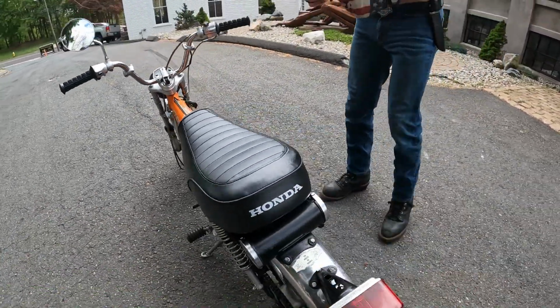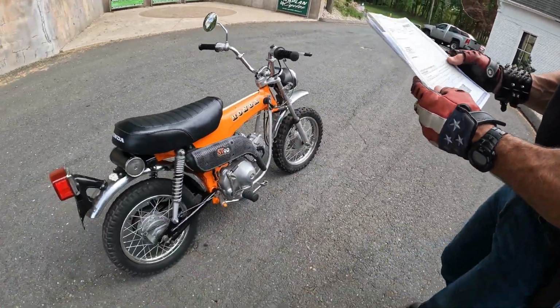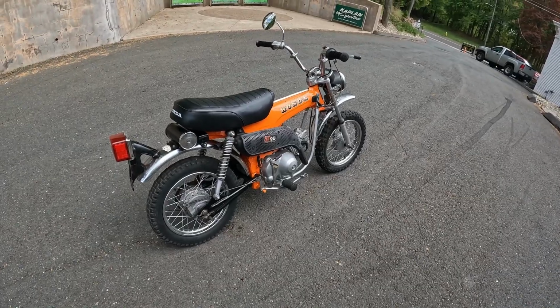Usually don't get titles on these vintage bikes. We actually got a title for this. It came from a company called Main Street Muscle out of Payson, Utah. They're a vintage car and motorcycle place.